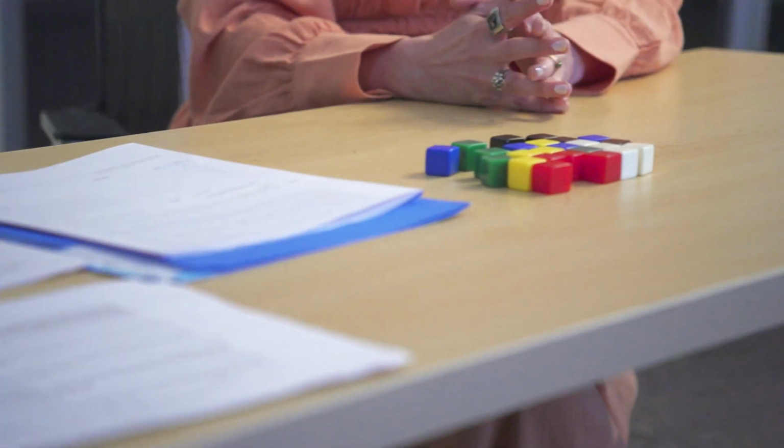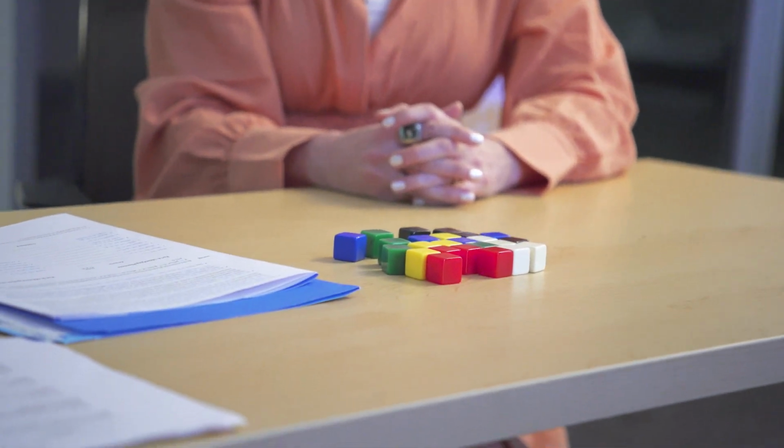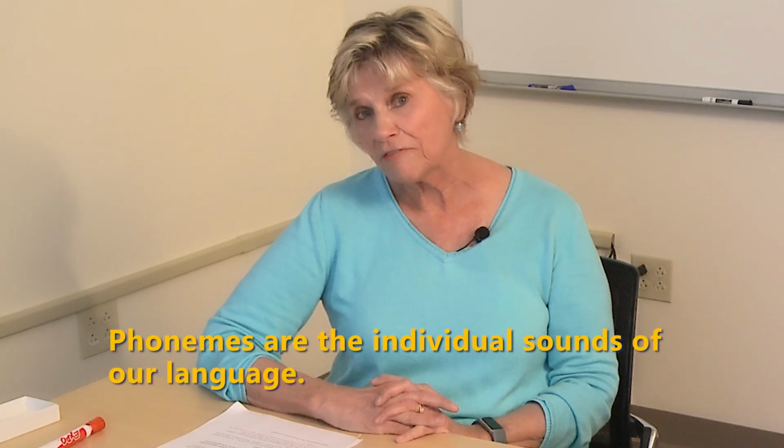I'm just going to show you a little bit of the test, the part that deals with phonemes. The newest edition has added onto that and looks at being able to sequence syllables and sequence sounds and syllables together. But we're just going to look at the first major categories of this test. Remember, phonemes are the sounds of our language.